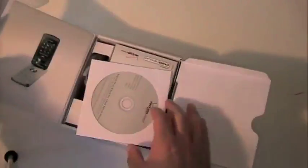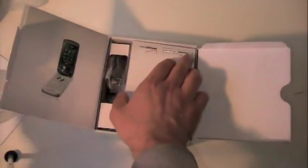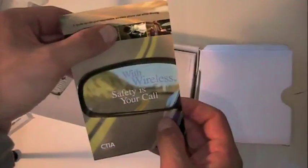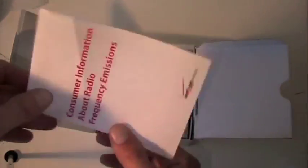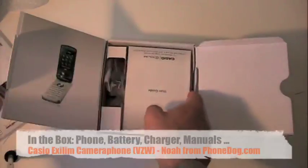In the box, you get digital photo album software, Windows only. You get tips, hints, and shortcuts. You get a message from the CTIA about being safe when you're using your phone while driving. Yeah, don't text and drive. Don't talk and drive. Use a hands-free if you have to. Or just don't. I almost got run over by somebody the other day in a crosswalk. It might just be because she didn't like me, but she was on her phone at the time.